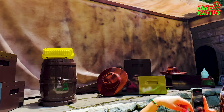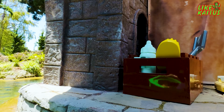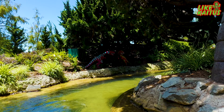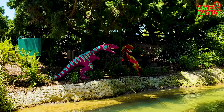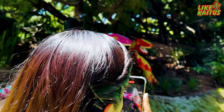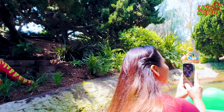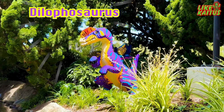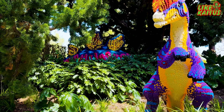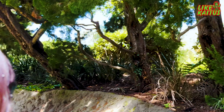Oh. Whoa, Kai. What are they cooking, Kai? Whoa, look at those, Kai. Those are the Velociraptors. Whoa. Oh, that's a Stegosaurus up there. It's using the trees to hide, Kai.